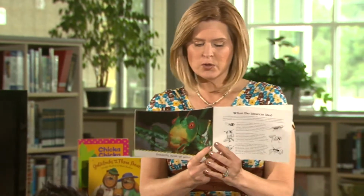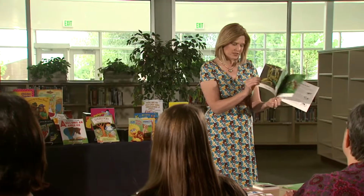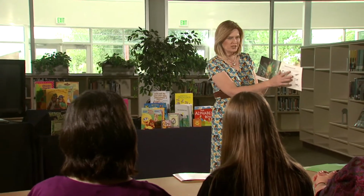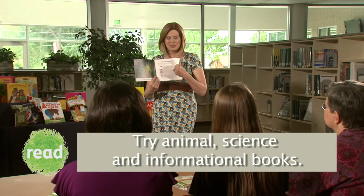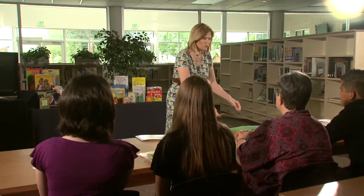Now, one thing that I really like about these books, these science emergent readers, is they're very, very simple in the front. And then in the back, they have more information. And children really love this. I almost want to say they eat it up. They really like this information. Now, these are very, very good books for children that are what we call resistant readers. Finding out what they like, and it doesn't necessarily always have to be a boy, but we are finding that a lot of boys would rather read not a novel.